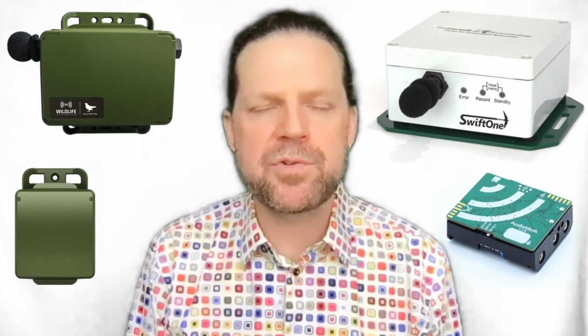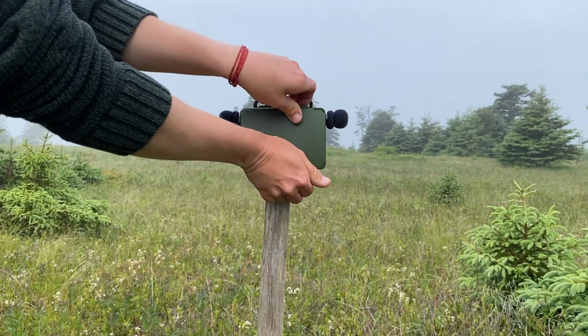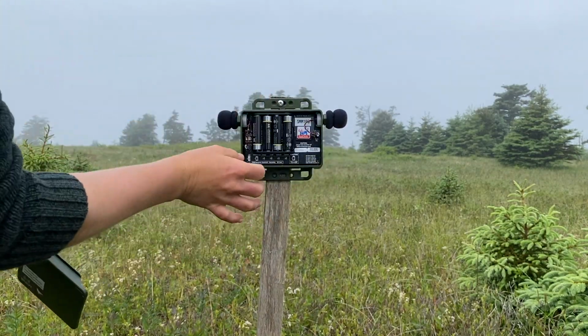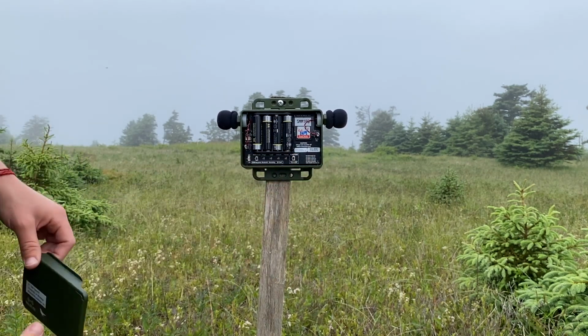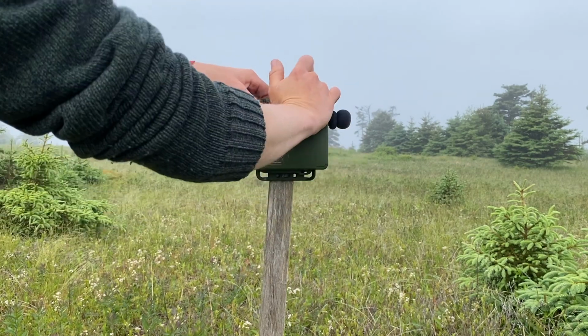Overall, I conclude that these small autonomous recorders provide us with useful tools for conducting point counts and for passive monitoring of animal sounds, with only subtle differences across the devices that I investigated here. Recordists should give careful consideration to the subtle differences and limitations that I describe, and consider whether those things will influence the recordings of the sound sources that they're interested in.